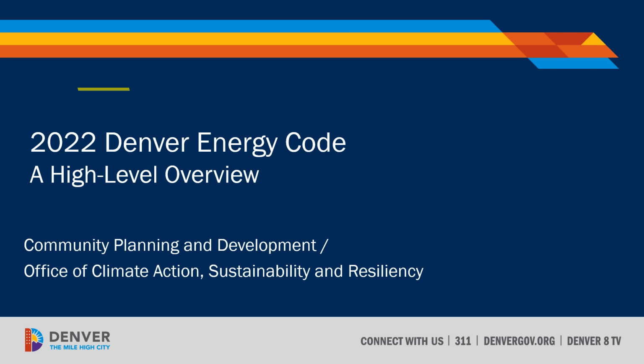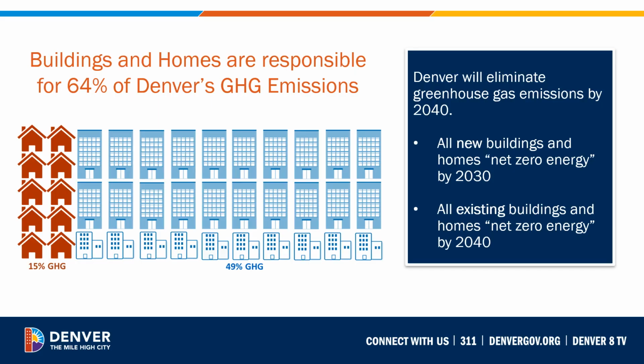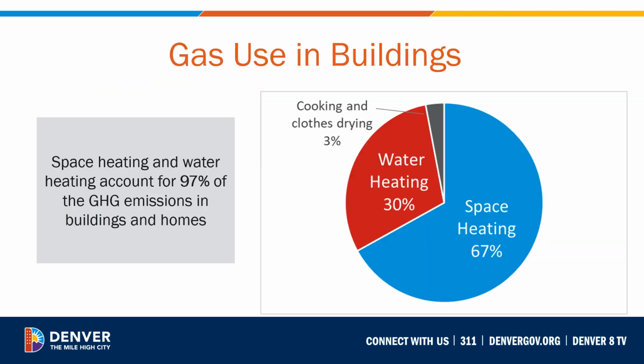If you download the PDF version of this training, you can access the links to many other resources and training opportunities on each slide. Why are we focused on climate action? Denver's goal is to eliminate greenhouse gas emissions by the year 2040, and buildings and homes are responsible for 64% of our emissions. As a part of this, Denver also has a goal of having all new buildings and homes to be net zero energy by the year 2030, and getting all existing buildings and homes to be net zero energy by the year 2040.